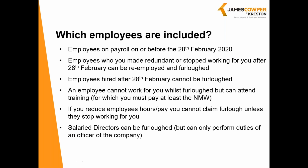So which employees can be included? The top 3 bullets here, and I will run through bullets, which is against my normal presenting style, but there's a lot of stuff here. The top 3 represent a thing that's confused a lot of people. So employees have to be on the payroll on or before the 28th of February 2020.